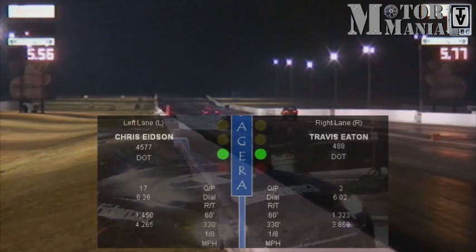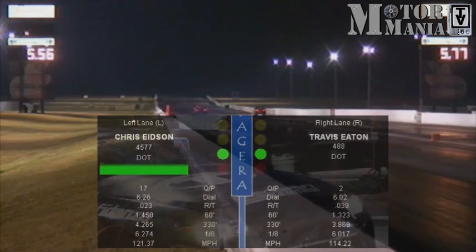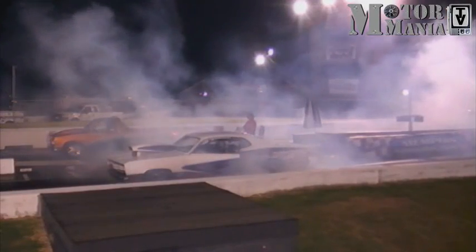Winner Eidson. Eaton missed the tree, tried to make up for it, ran too fast. Eidson was 23 on the tree, 14 over. That's the margin of victory in the whole bunch. Eidson is moving on into round number 5. We're in Brodix Cylinder Heads, round number 4.